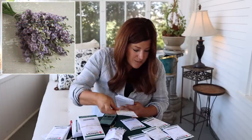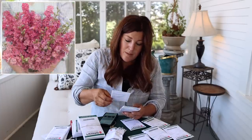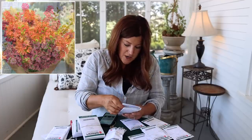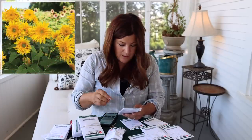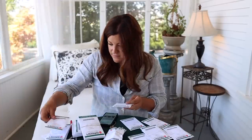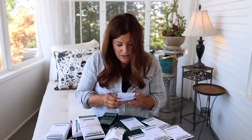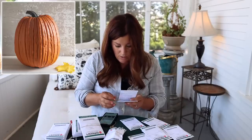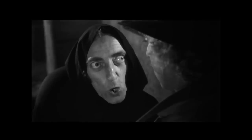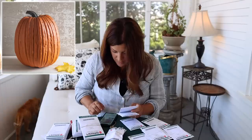Misty Lavender Larkspur. Carmine Larkspur. A Starburst Greenburst Branching Sunflower. Cherry Brandy Rudbeckia. Starburst Greenburst Sunflower. I must have liked that one. Hybrid Jack-O-Lantern called Igor. I think that's how they say to pronounce it. It's pronounced Igor.